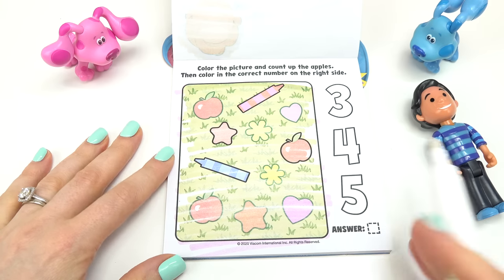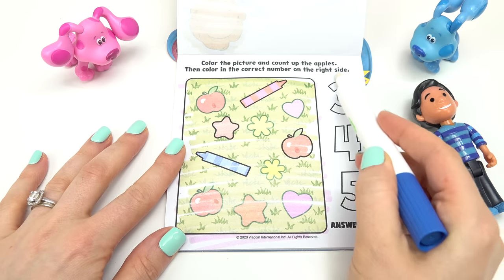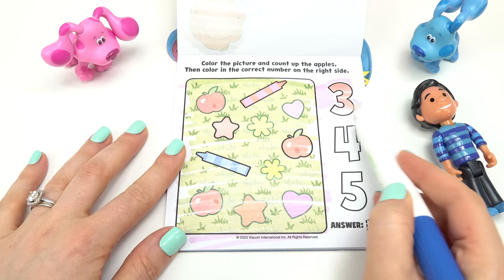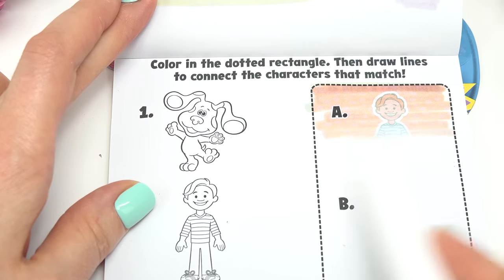Caboodle fans, how many apples do you see? I see 1, 2, 3. Let's color in the number 3. Let's see what else we can do. Color in the dotted rectangle.